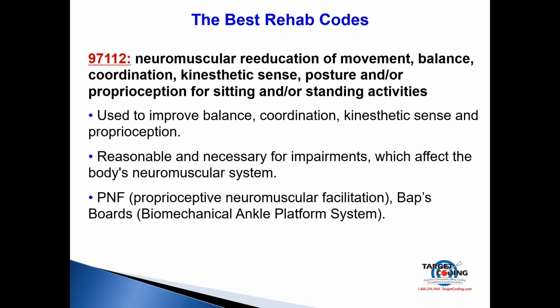Next, 97112, neuromuscular reeducation for movement, improving balance, coordination, proprioception. Now I know there are some insurance companies that will say you can only use this code for some sort of advanced neuromusculoskeletal disorder like multiple sclerosis or something like that. Yeah, if that's the insurance company's policy, then you should abide by it. Whether you're in network or out of network, you should abide by that policy because the claim's not going to get paid if you're treating the patient for a sprained ankle.